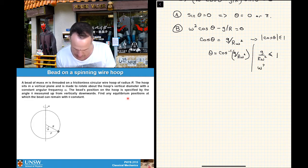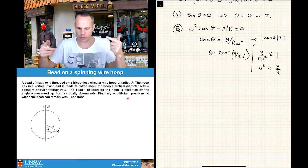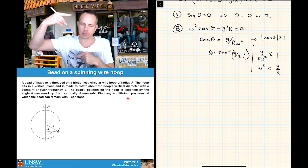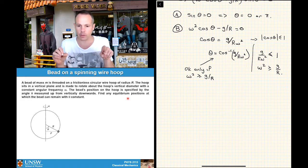So this would be omega squared must be greater than or equal to g on r, okay? So what's happening here? If omega squared is greater than g on r, then cos of theta is inside 1, and so we can have an allowed solution to our problem. If omega squared is smaller than g on r, then cos of theta would be outside plus or minus 1, and so we can't have a solution, right? So what this is telling us is that this is okay only if omega squared is greater than or equal to g on r. So we basically have a pair of equilibrium points that appear when omega gets fast enough, okay?